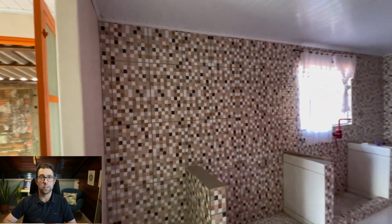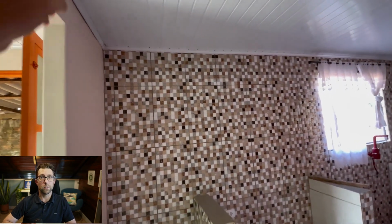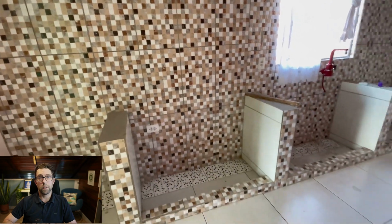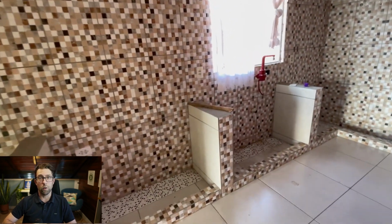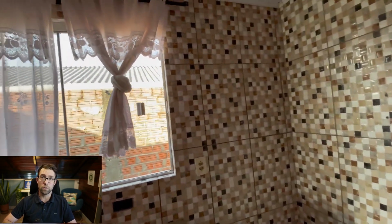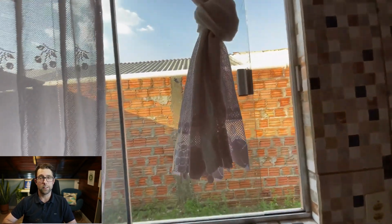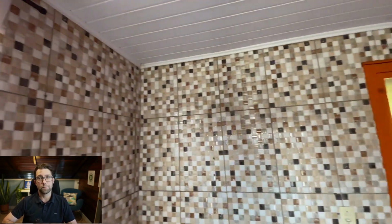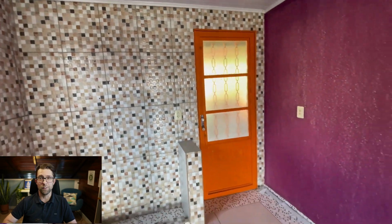And then this is the kitchen. This side of the kitchen has been fully tiled. And these things sticking out from the wall from the bottom is to put a worktop and sink on. So in a lot of simple Brazilian kitchens, they don't install cupboards. Instead they just build these things sticking out and then they just put a worktop on top. And then a lovely colourful wall on the other side.